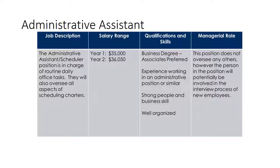The administrative assistant position is more or less in charge of the day-to-day operations of the company, the daily routine tasks. They may also assist the other two administrative positions if needed. This person is also in charge of scheduling all the flights. They will have to confirm with the customers that the flights are good to go, and they will also do the flight releases to the flight crews.